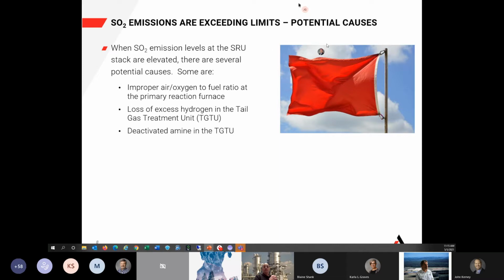So one of the first ones we'll be discussing is improper air or oxygen to fuel ratio at the primary reaction furnace. What are some ways that we can look at that and understand whether we are introducing a proper amount of oxygen up there, or air? Another is loss of hydrogen in the tail gas treatment unit. And again, it's usually not that hydrogen isn't being provided. It's more often that the hydrogen is being used up. We'll get into more of that, and how to identify it. Or the third common one is the amine, or the absorbing component in the tail gas treatment unit, is either spent or deactivated. Something's gone wrong and it's not pulling out what it's supposed to be pulling out in the tail gas treatment unit.